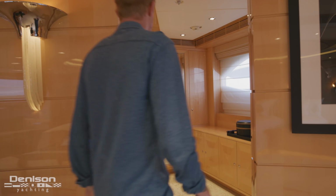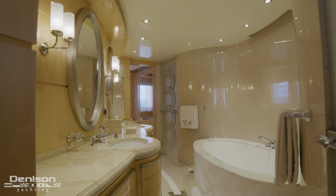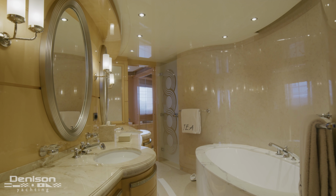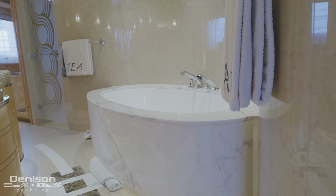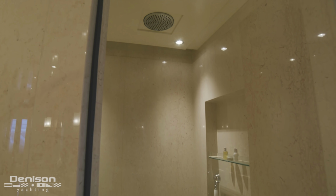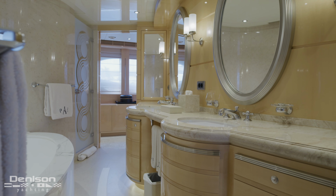The master stateroom's ensuite is stunning and spacious, rivaling what you would find in any luxury hotel. Some of the most important aspects of this area are the oval tub where you can take your time and the adjacent shower stall. In all, the ensuite has a footprint of just under 150 square feet.